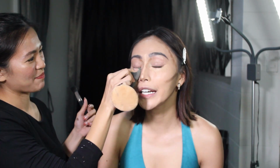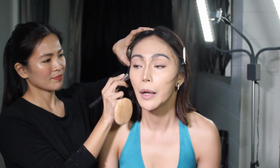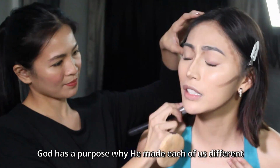But then I realized that people are scared. Like, people are scared about the things that they don't understand. So if you're not alike, and it doesn't just apply to me, I feel like you can relate. Everyone can relate to this. People just don't get it. When people don't get it, they get scared and they keep their distance. Mm-hmm. But I realized also that that's okay because God has a purpose.